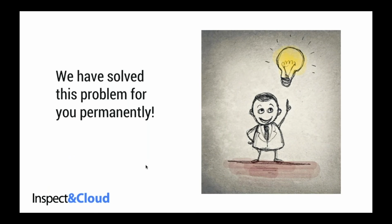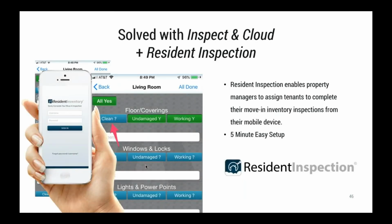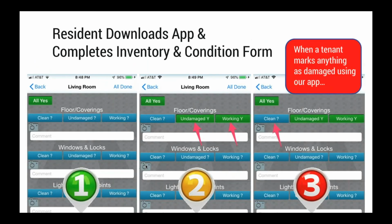Now, we've solved that with Inspect in Cloud, and I'll show you how. With our resident inspection and resident inventory app, basically we allow you to send a link on move-in to your tenant. They download an app that is not branded. It's branded with your company's colors based on how you select, so that it looks like a tool that you've built. They download that. They're going to be sent a temporary login. Takes 5 minutes to set up, and then whatever your custom template for your move-ins are, they're going to have a checklist in the app that they go through.